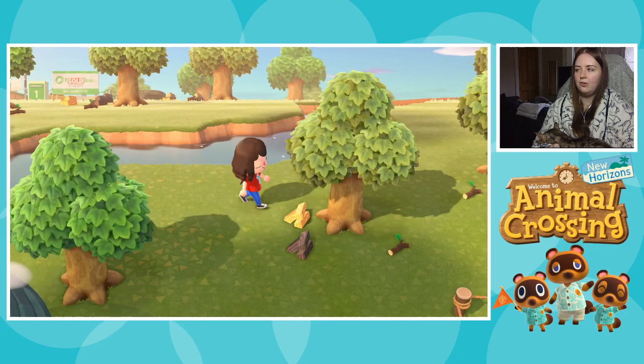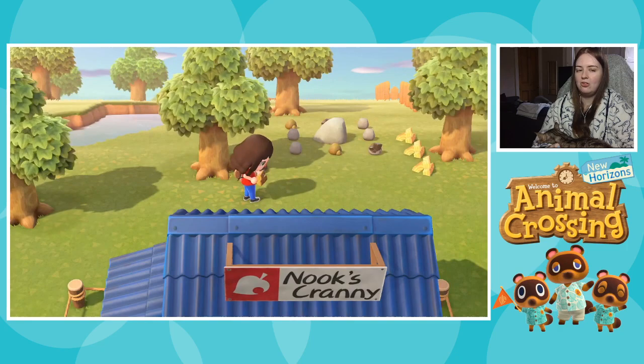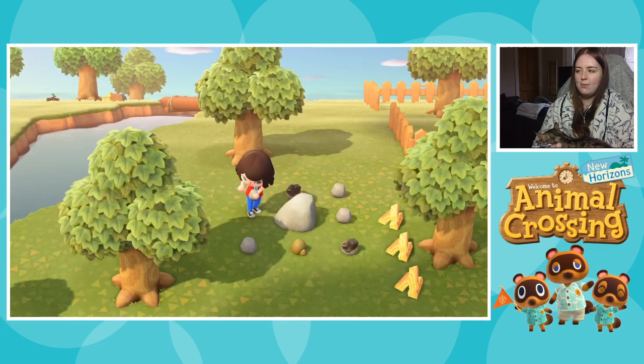So I basically went around today and just shook every tree and harvested all of the wood from every tree and just left it on the ground so that I remembered which trees I'd chopped. And that's kind of been my daily routine, and I've managed to gather up quite a good chunk of materials. So it might be a case of that I stop doing that every day if I have too many materials.